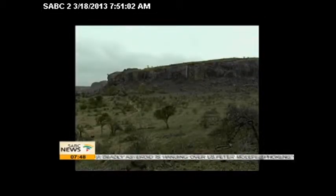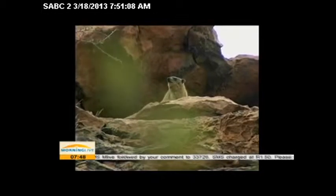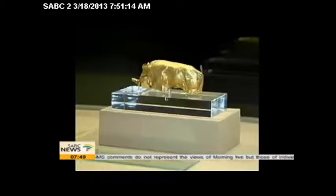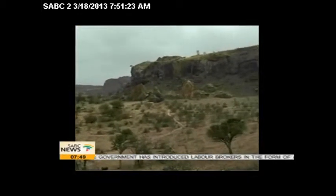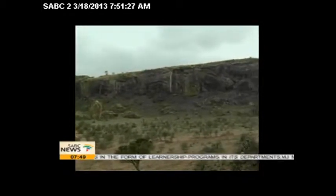Mapungubwe was South Africa's first kingdom and developed into a subcontinent's largest realm, lasting for 400 years before it was abandoned in the 14th century. Its highly sophisticated people traded gold and ivory with China, India and Egypt. The site lies on the open savanna of Mapungubwe National Park at the confluence of the Limpopo and Shashe River in the province of Limpopo.